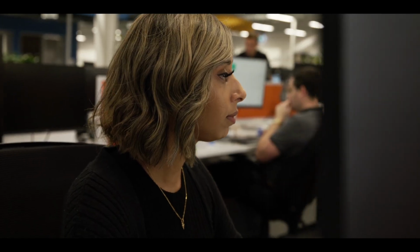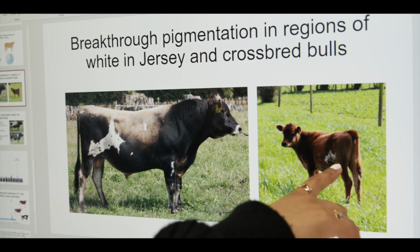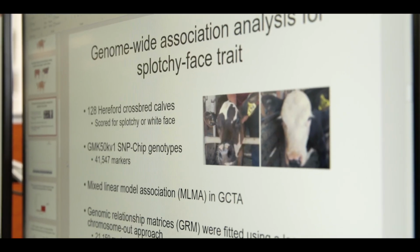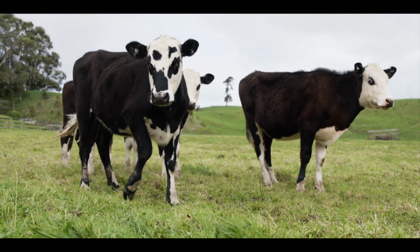My research has focused on trying to identify the genetic basis of coat colour and patterning traits, and recently we identified several variations in the genetic code that control the manifestation and the extent of white spotting in not only New Zealand dairy cattle, but white spotted cattle breeds in general.